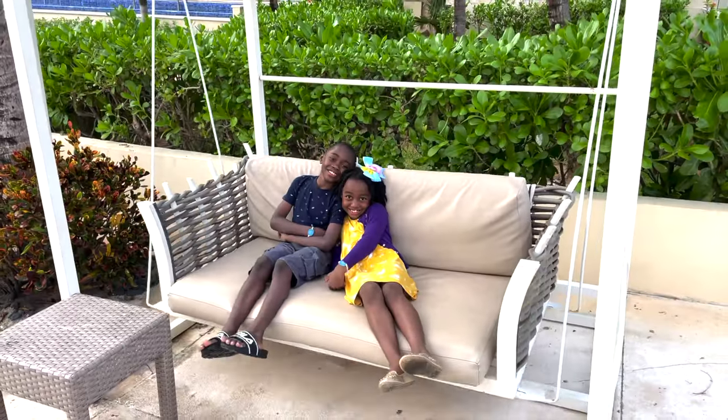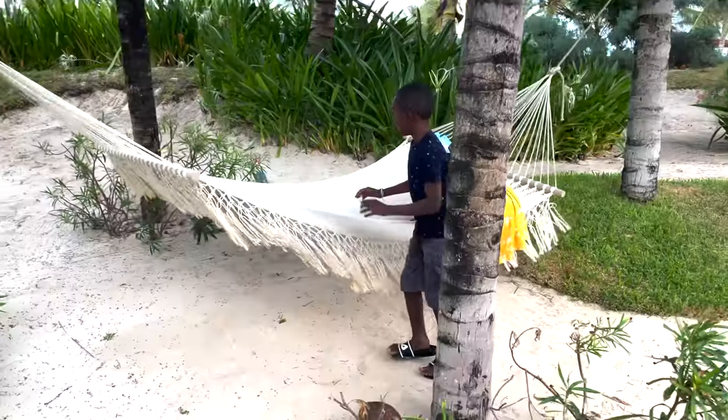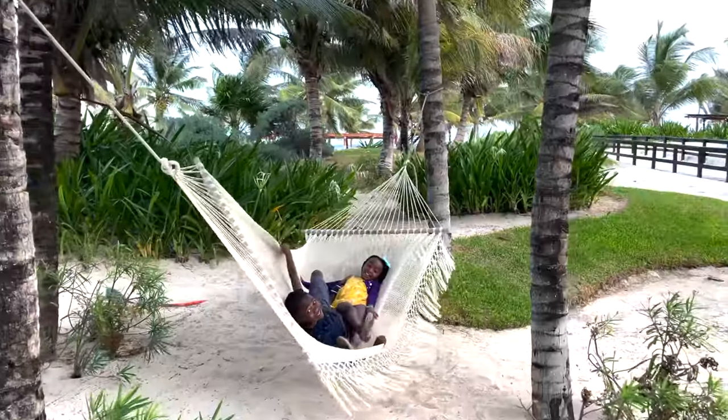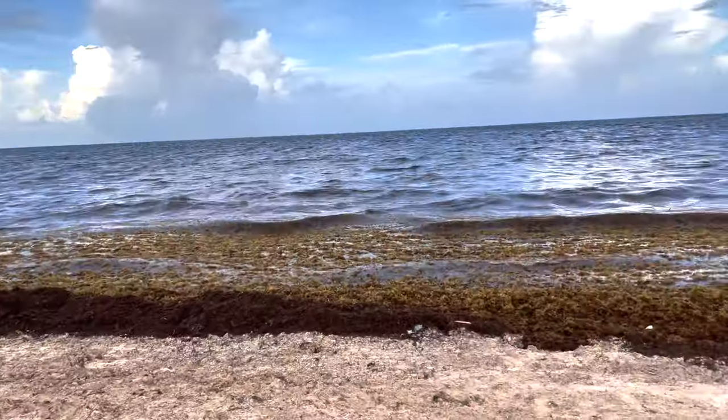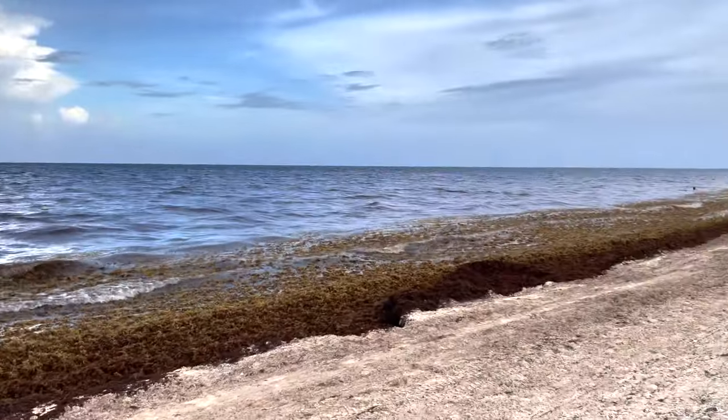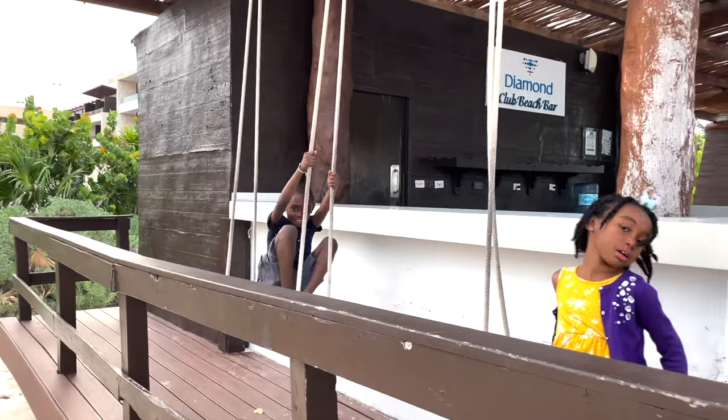Every evening, our goal was to always have an evening walk either before or after dinner. It is just relaxing to be able to walk by the ocean and get fresh breeze. One downside, as we mentioned on the video one, there's for sure a lot of seaweed here, which can be a bit annoying with the smell.